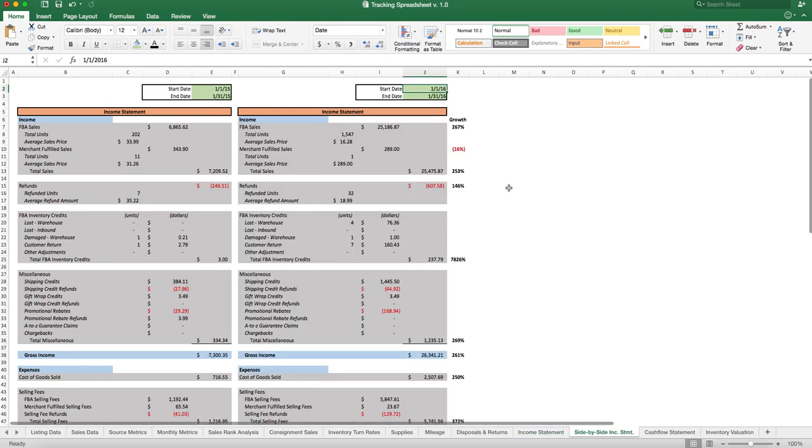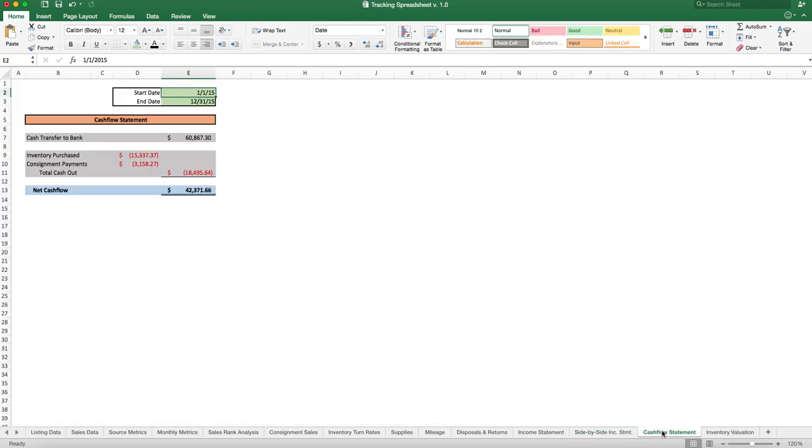Next, you've got a side-by-side income statement. I've got this set up to show January of '15 as compared to January of '16. And you can see my business is growing quite nicely. My gross income is up a little over 260%. So not bad growth. You can check this out for first quarter versus second quarter, first half of the year, second half of the year, last year versus this year, however you want to do it. It's extremely flexible.